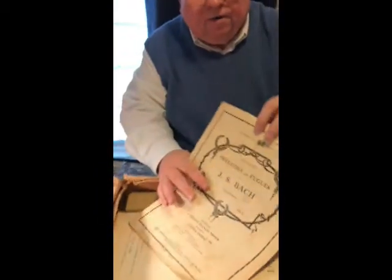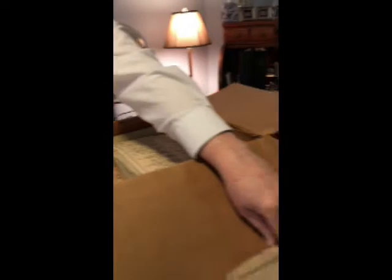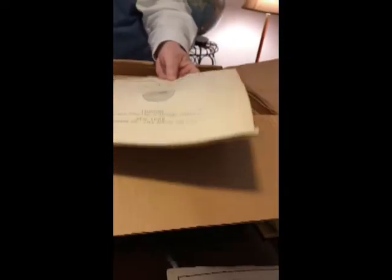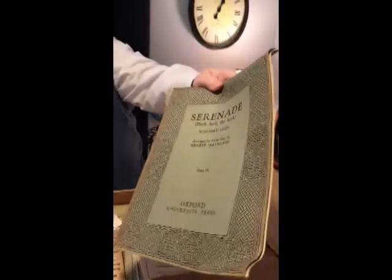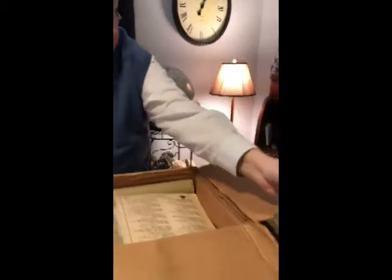The famous 48 Preludes and Fugues of Bach in the Donald Francis Tovey edition. Mendelssohn's Songs Without Words in an English edition. An arrangement by Ernest Heywood of a serenade, Schubert and Liszt. This was published by Oxford University Press.